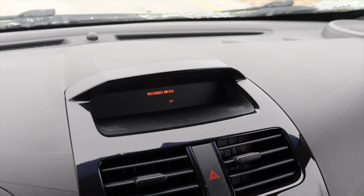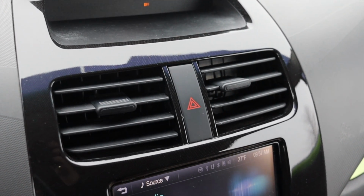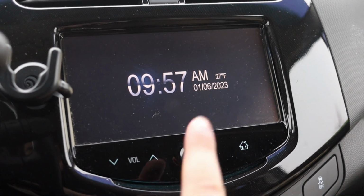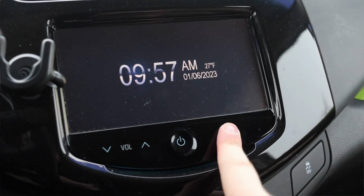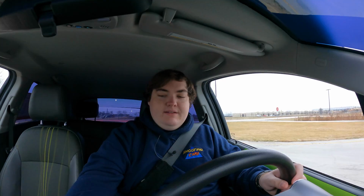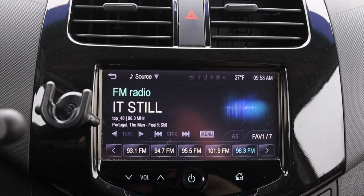Moving into the center, I have a little information center for airbag, warning lights, all of that. And then I do have my hazard switch and 2 climate control vents. And then we have the infotainment system. I think it's nice. I don't know, because there's a power button, volume button, and home button down below, and I have been furiously hitting them all morning, and I have yet to see anything happen. Oh! Okay, it's here. It's working now.